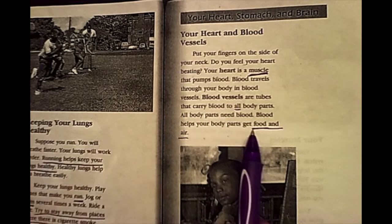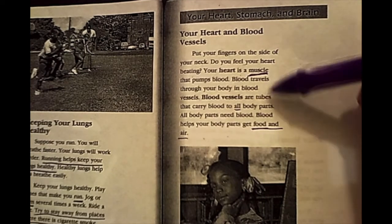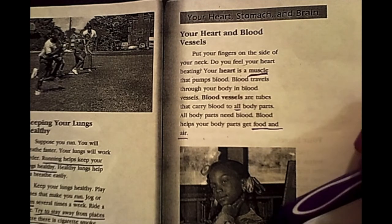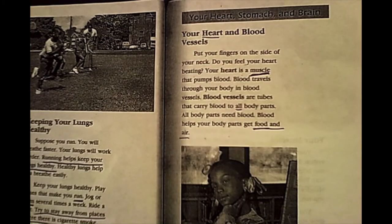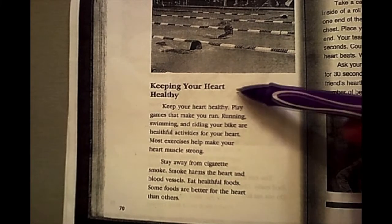So blood helps our body get food and air. And we talked about this a little bit in the Brain Pop video. They talked about how it helps the blood travel throughout your body and how the heart and the lungs work together, so oxygen can go through to all your body as well. All right, flip the page right over. We are going to go to keeping your heart healthy.